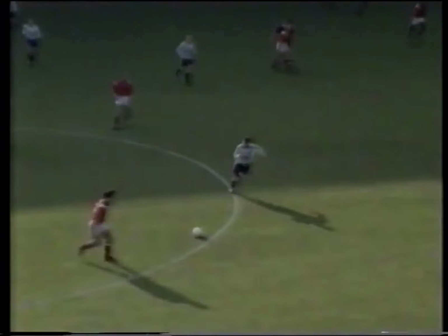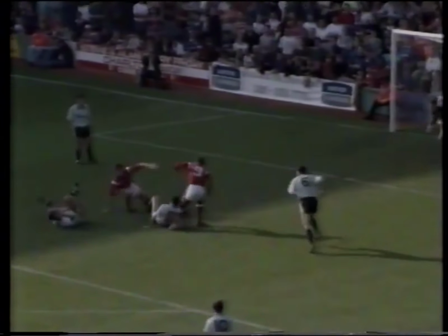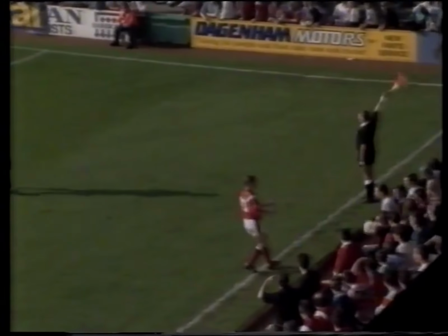And that's fallen for Pitcher. And now Nelson is onside. Now if he can get it back on his left foot, and he's done so, there could be problems here. And he's sat on the ball. Pardew blocked. Out it comes to Nelson again. Charlton throw.